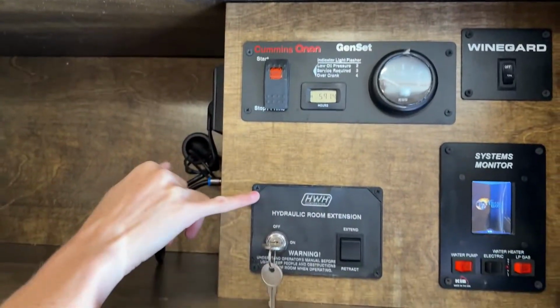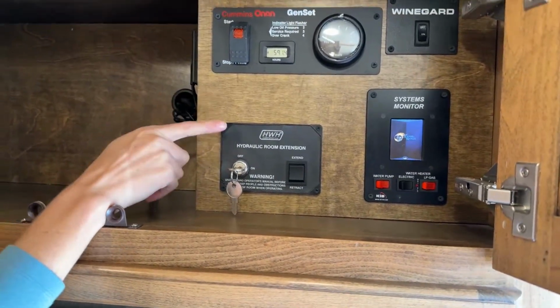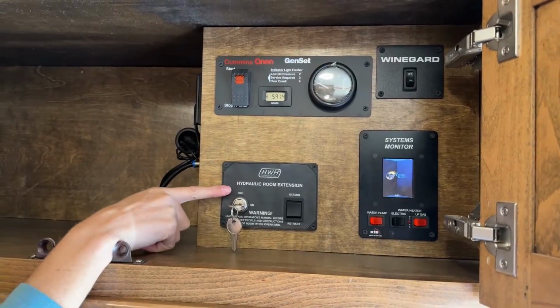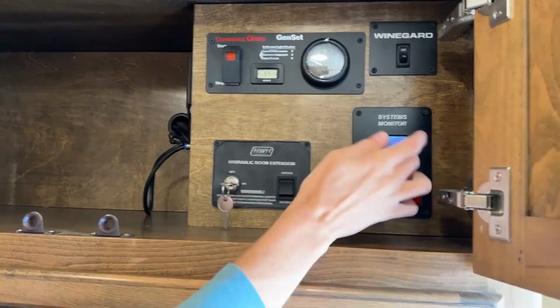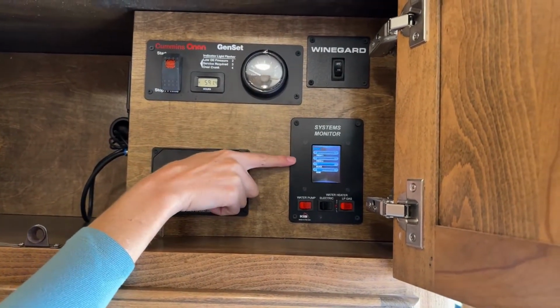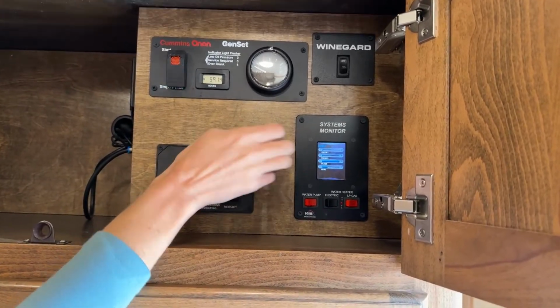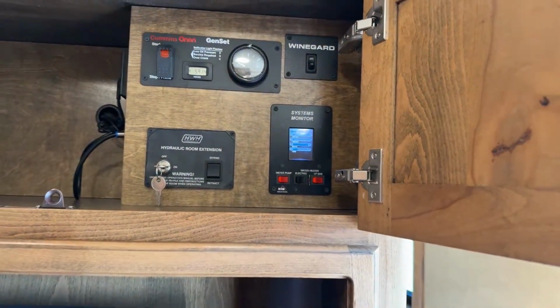Down below is a hydraulic room extension. This is a hydraulic slide out. So this is your beefier setup slide out. It's gonna last you guys a long time. Also was fully serviced across the street at our RV shop. And then over here, your systems monitor on a touch screen, labels all of your tank levels, one freshwater tank on this guy, and then your black and your grays, water pump, electric water heater, and then your gas water heater options.